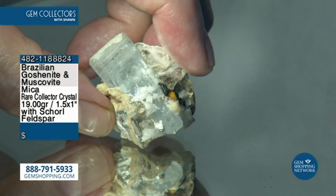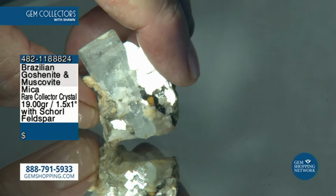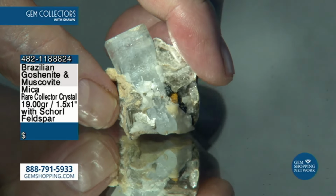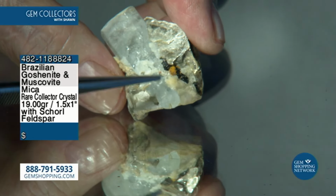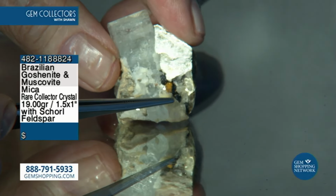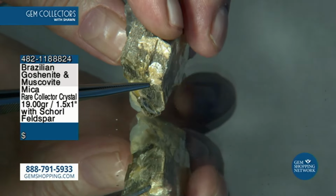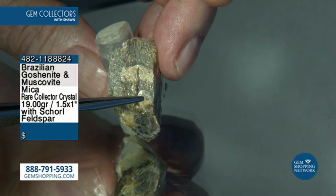Now remember, this is blue, it's aqua, green, it's called emerald, pink, it's called morganite, and yellow called golden. And look at that. That is absolute colors. So stunning. Then look at this muscovite. You have beautiful muscovite mica here. And then you have schorl, which is black tourmaline. And look at that crystal going right through there. They call it a phyllosilicate, muscovite mica is.